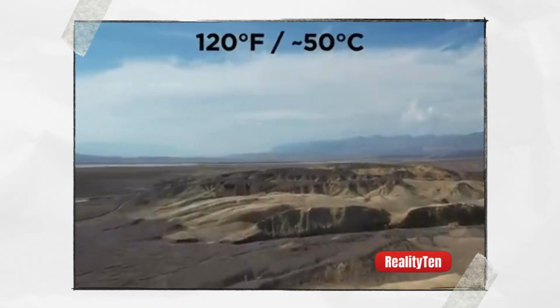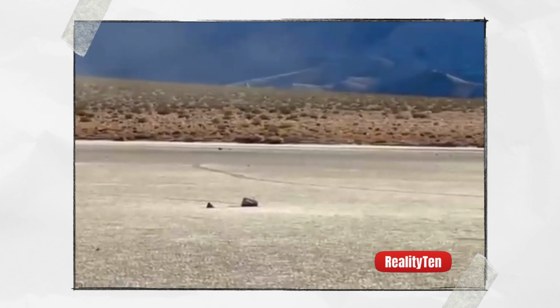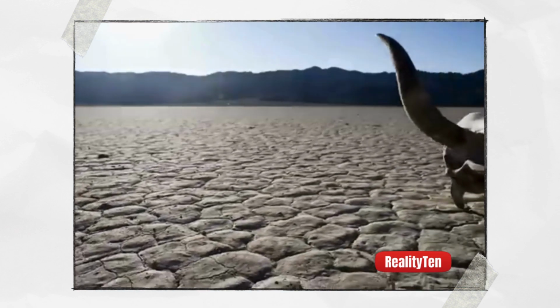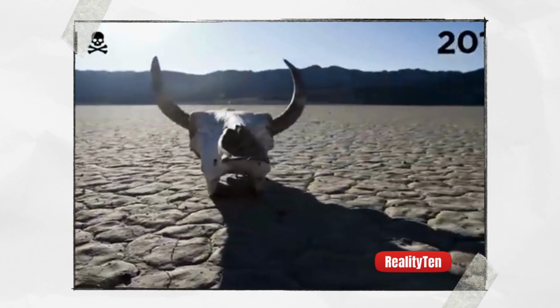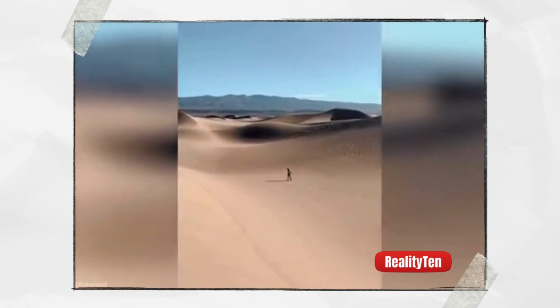In the scorching Death Valley, rocks appear to move on their own, leaving trails up to 1,500 feet long. Known as the sailing stones, these rocks' movement puzzled scientists until 2014. Time-lapse photography revealed that thin ice sheets formed overnight, allowing the rocks to slide when pushed by light winds. While the phenomenon seems eerie, it's a fascinating example of nature's wonders at play.